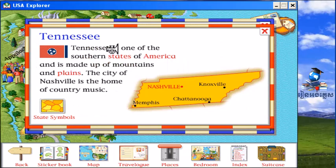Tennessee. Tennessee is one of the southern states of America and is made up of mountains and plains. The city of Nashville is the home of country music.